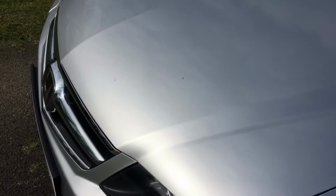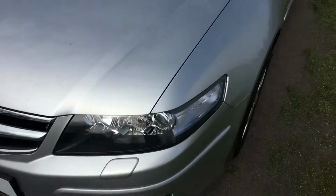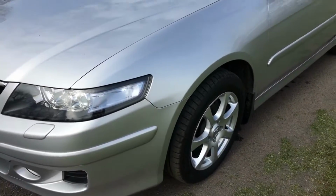There's one or two, you can just see them, just a couple of tiny little stone chips which you're going to get on any car. They've been touched in by the last owner, so well protected. But even a car like this with such low mileage, you always will get the odd tiniest little mark. But I'm going to be very critical on this.